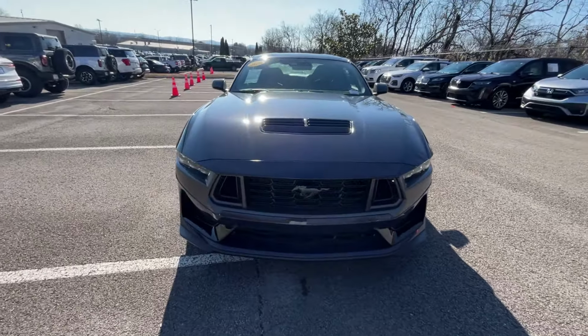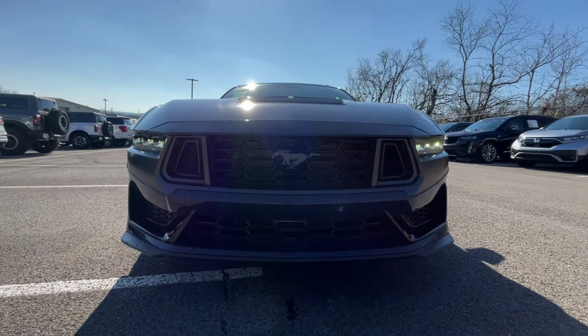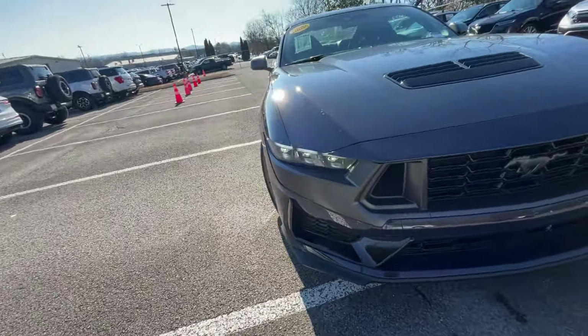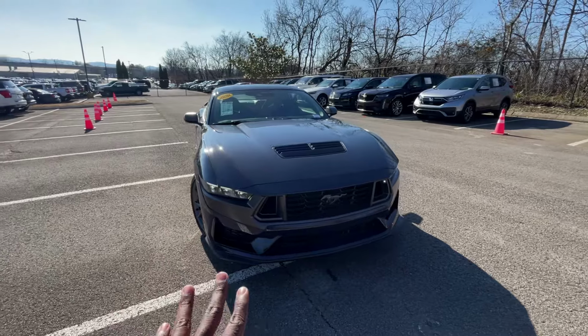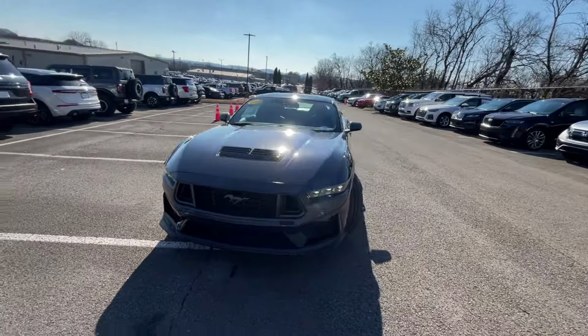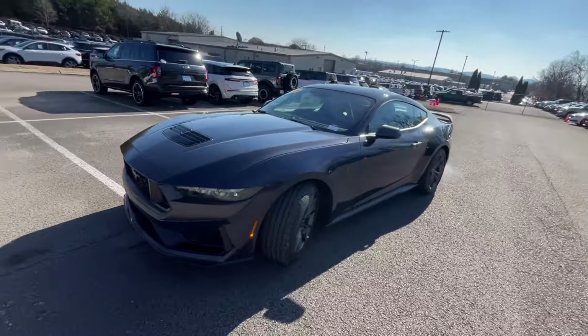transmission. Now to the front end here, we do get our LED headlamps along with LED daytime running lights, and the lights do not flash like that. That's just how my camera's picking them up. But love the look here. It's just a freaking stunning vehicle. Cannot wait to drive it.